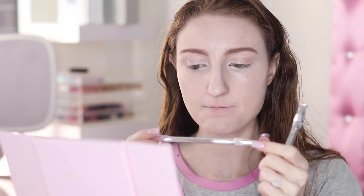I'm useless. Give me some advice, guys. What am I doing wrong? Like, I'm trying to feather out the center here. I can never get them even. I just struggle. So that's as good as it's gonna get, so I'm gonna leave it like that. Feels like a surgical tool, to be honest. Packaging-wise, it's definitely the coolest brow product I've ever seen.